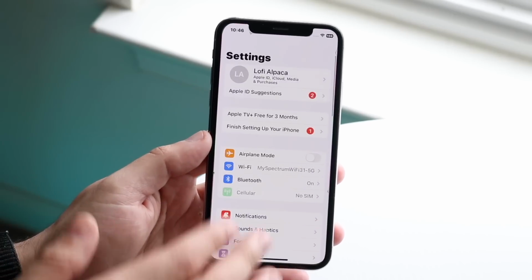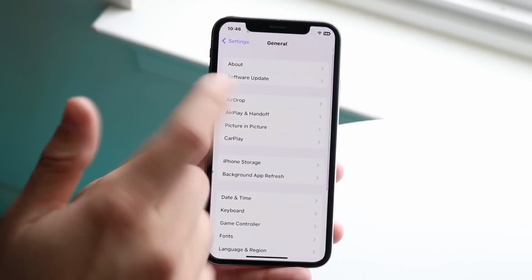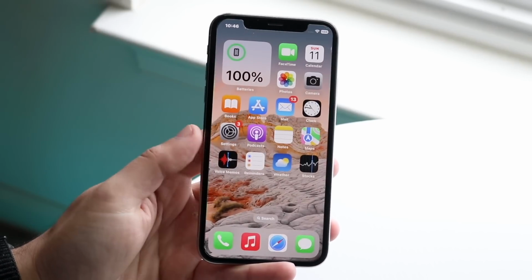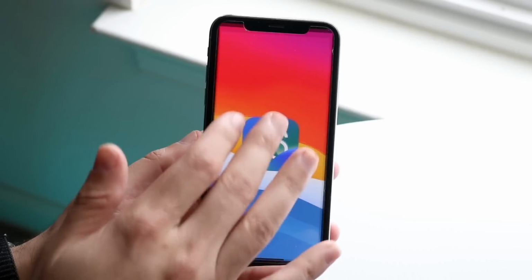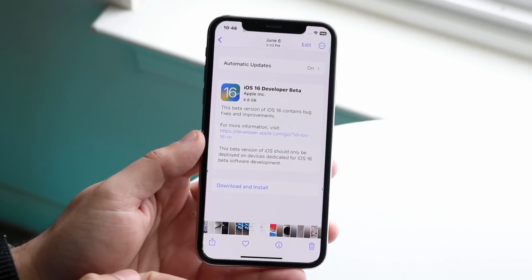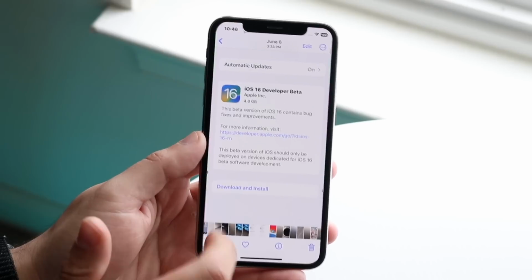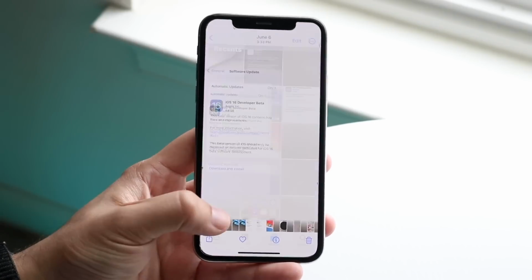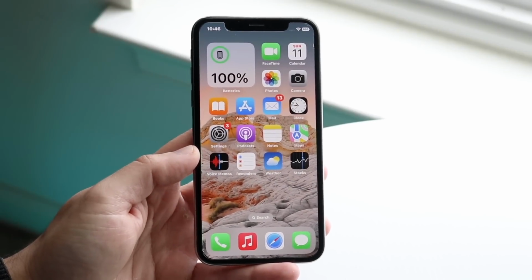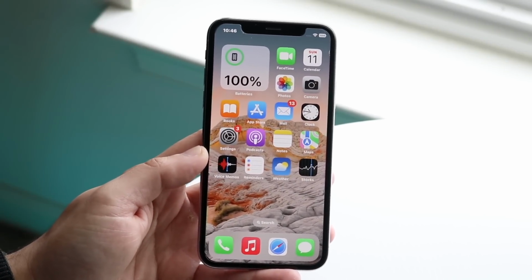Now, if you want to install, you can always go into General Settings, click Software Update, and install it, but I'll get into that a little bit later. One thing I want to showcase to you all is the sizes of these specific betas. Right now, the first beta was 4.8 gigabytes. The latest one, when I actually installed it, was about 5.18, so it's a little bit bigger on the iPhone 10. So make sure you have that much storage saved.